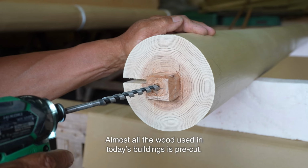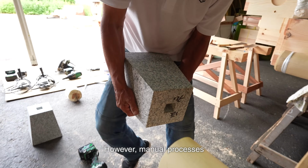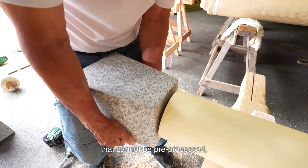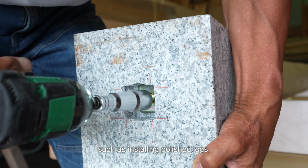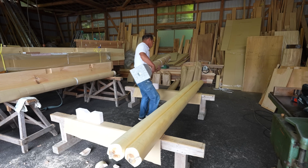Almost all the wood used in today's buildings is pre-cut. However, manual processes by carpenters are required for tasks that cannot be pre-processed, such as installing polished logs, attaching stones to their bottoms, and hand-planing timbers.